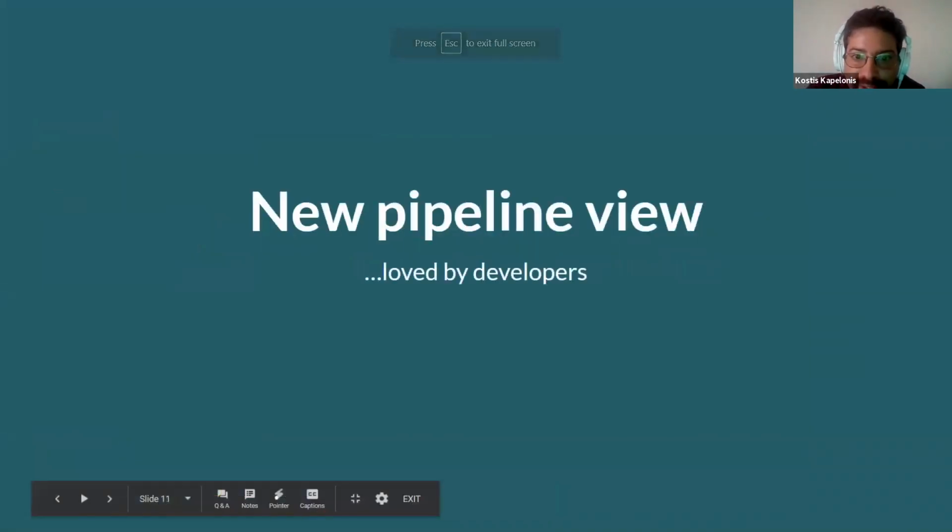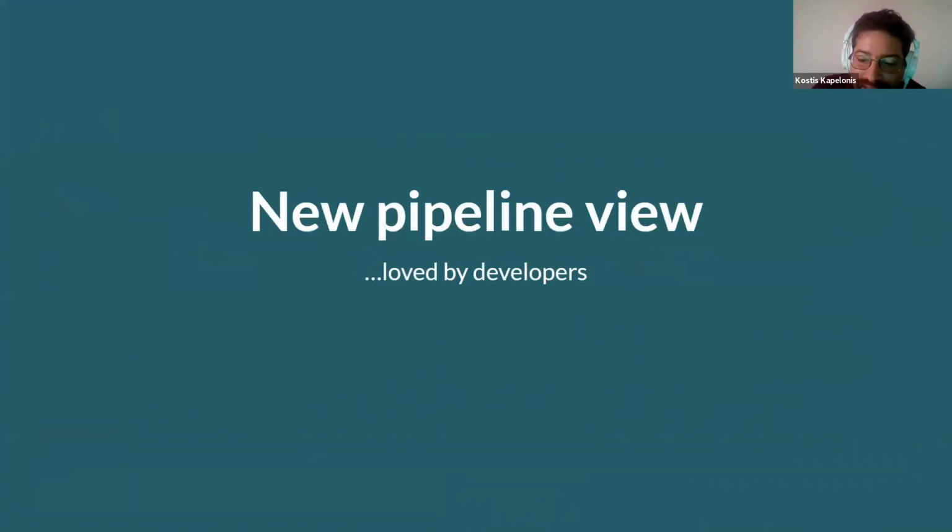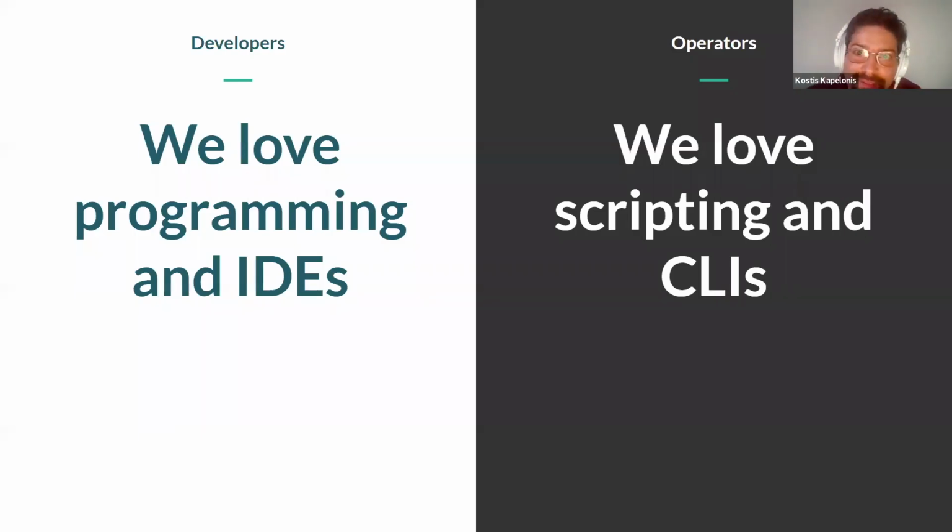So the next thing we're going to talk about is a new pipeline view, which is loved by developers. Now, if you have worked with teams that have both developers and operators, you will know about the different mindset these teams have. Operators love their scripts, their terminal, their CLI, but developers love programming with high-level languages and having an integrated development environment.